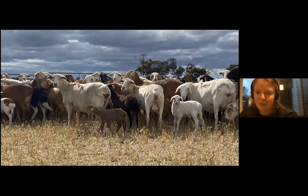So on my farm, we have two different types of sheep. We have a Damara Dorpa mix and terminal lambs that are a mix of Border Leicester, White Suffolk, and Dorsets. These are the Damara Dorpas, and they're a very special type of sheep.